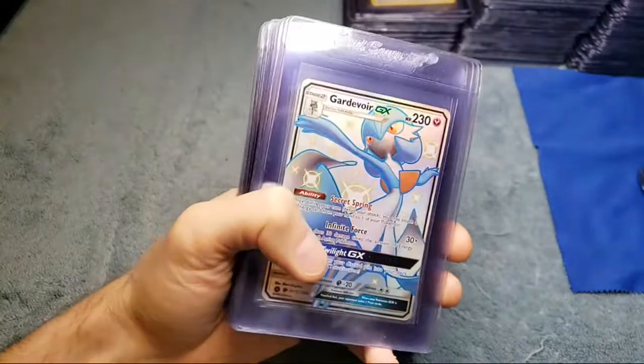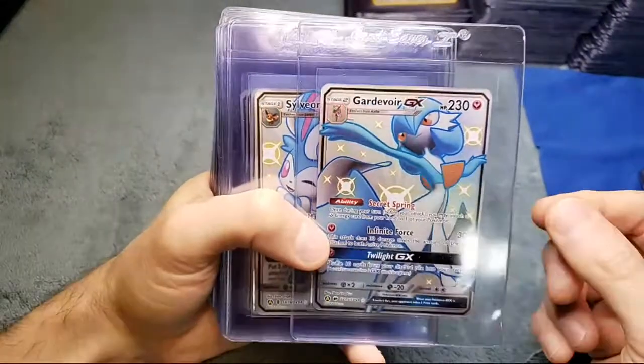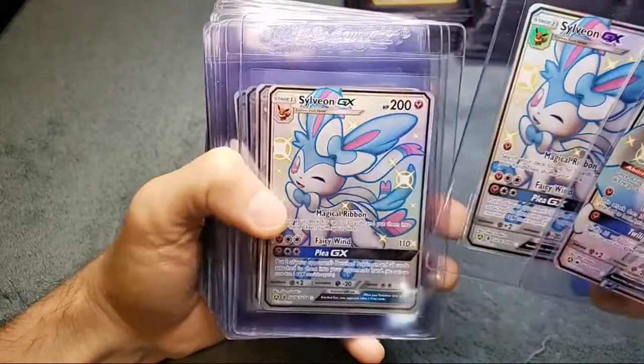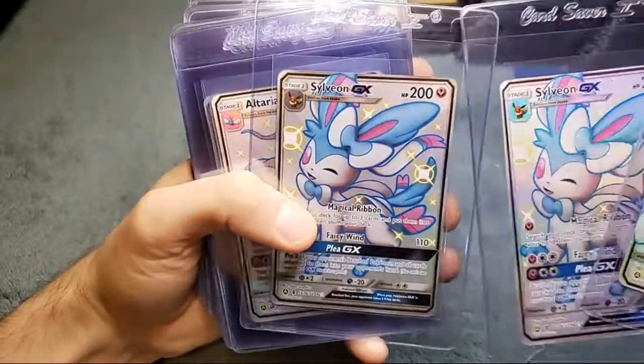Yeah, sometimes people go from one sport to another, or Pokemon to sports. Alright, next we got Gardevoir. And then Sylveon, he's actually the only 10 I need still, but I have one at PSA already. But I happen to pick up a few. Like that one's a little OC. Maybe we'll grade that one first.